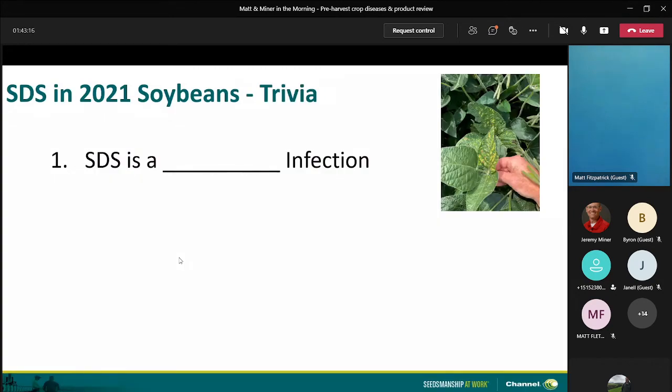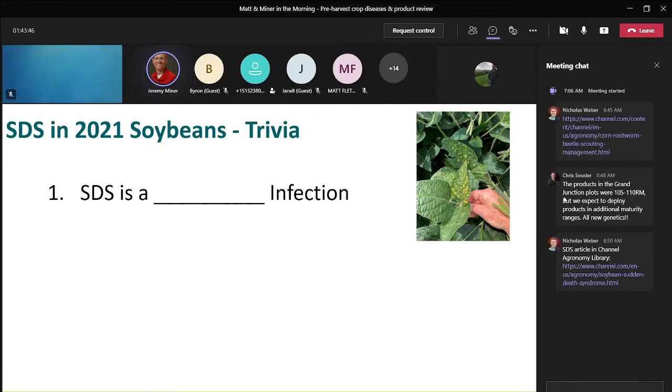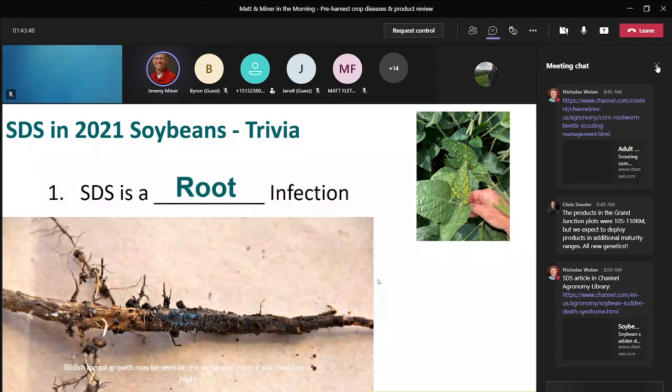All right, so we're going to do some trivia here. SDS in soybean is a blank infection. Is it a stalk infection, a leaf infection, a root infection? Does anybody want to come off mute and answer that question or pop it in the chat? Anybody? Nobody's jumping on, Matt. I think everybody's scared. Jeremy, you want to take this first one? I will. In fact, I'll advance the slide just to show it.